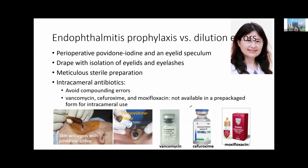Vancomycin and cefuroxime must be reconstituted from powder form in the operation room, creating a significant risk of dilution errors and contamination. We thus use moxifloxacin as it demonstrates dose-dependent rather than time-dependent kinetics. It also has a lower risk of allergy and is more easily prepared from the preservative-free bottle without dilution errors.